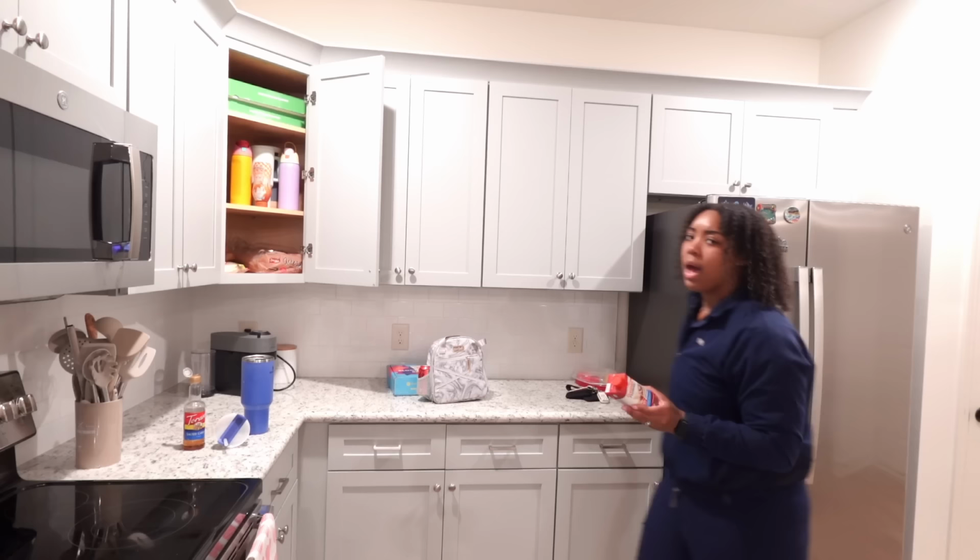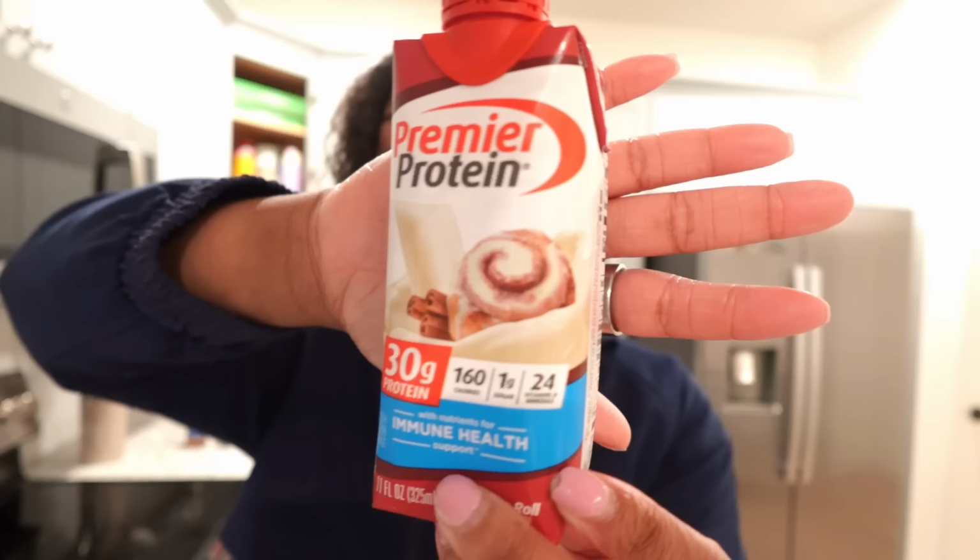I've also been drinking these protein shakes. I got them from Sam's the other day. They're cinnamon roll. Y'all, they're super, super good. I do my Nespresso, so two espresso shots, and then I just add this, which is my milk and creamer. So good.